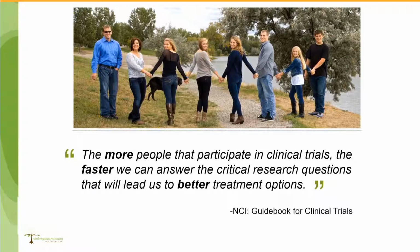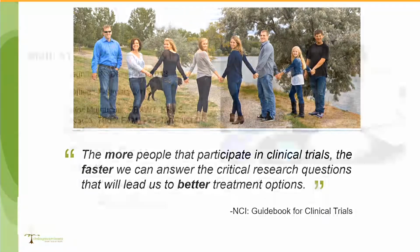This is Melinda Bikini with her 6 kids. And this comes from the NCI Guidebook for Clinical Trials. The more people that participate in clinical trials, the faster we can answer the critical research questions that will lead us to better treatment options.